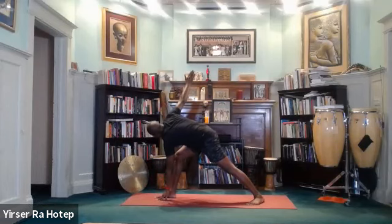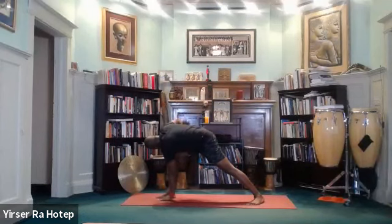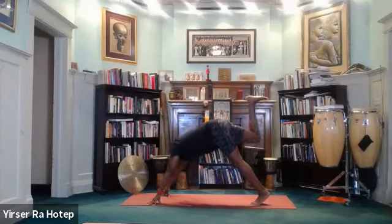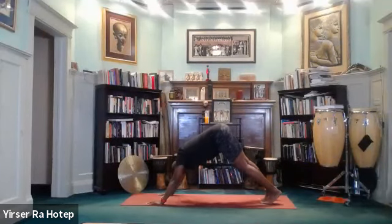Turn. Look up at your right hand. Breathe in. Exhale the right hand down. Bend the toes of the left foot. Inhale. The right leg up, exhale it down next to your left foot.